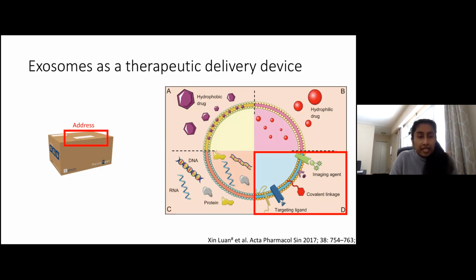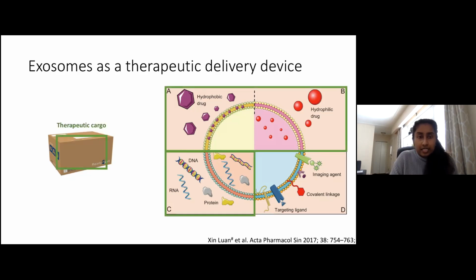So in addition to providing this address or targeting ligand, you can also encode all kinds of therapeutic cargo. This can include drugs that can help fight the tumor, but again, it can also include biomolecules such as proteins, DNA, RNA, and so on.